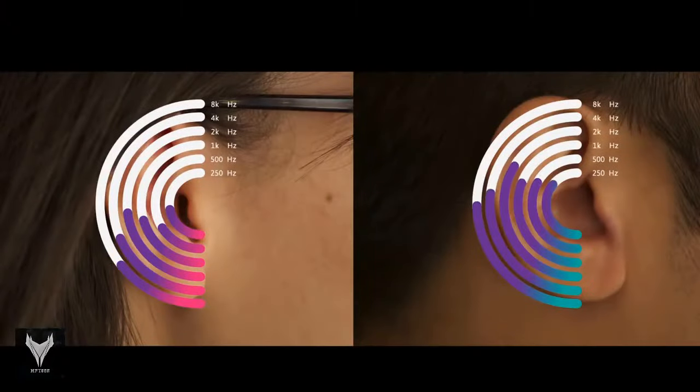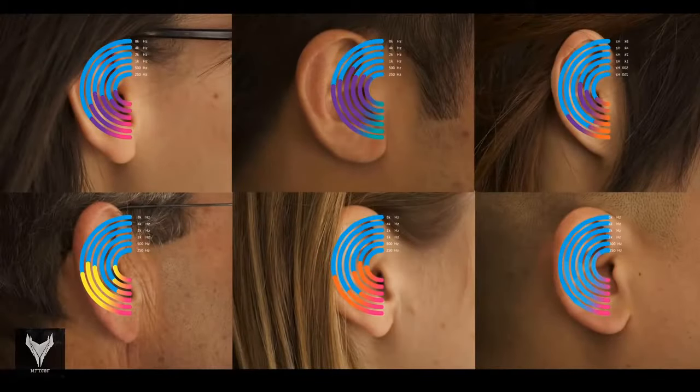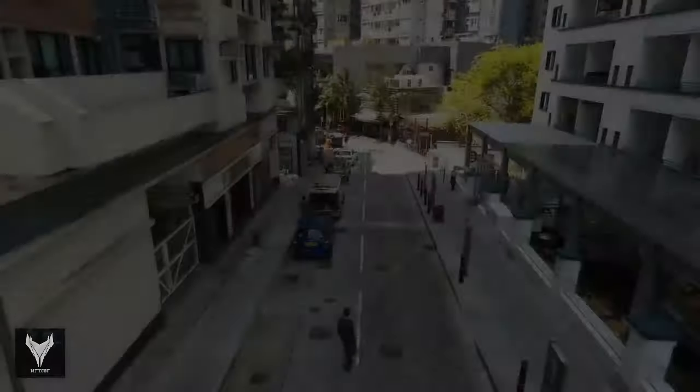Aumeo accurately maps the hearing print for each ear and then tailors the sound so you can hear all the audio as intended. But don't take my word for it, listen to what others have to say.